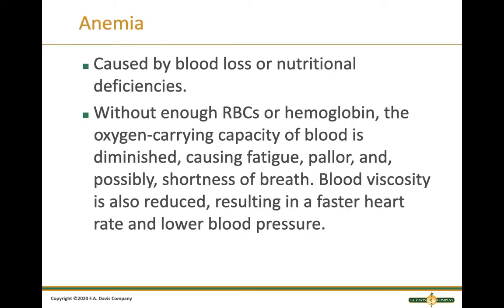Next disorder is anemia, which is not enough red blood cells. Could be caused by blood loss or by nutritional deficiencies. So without enough red blood cells or hemoglobin, the oxygen carrying capacity of the blood is diminished. This causes fatigue, pallor, which is very pale skin, and possibly shortness of breath. The blood viscosity or thickness is reduced, resulting in a faster heart rate and lower blood pressure, and that can lead to things like fainting.